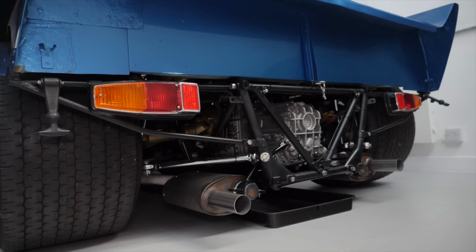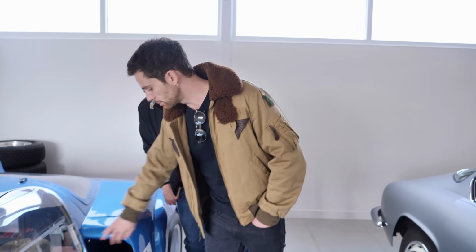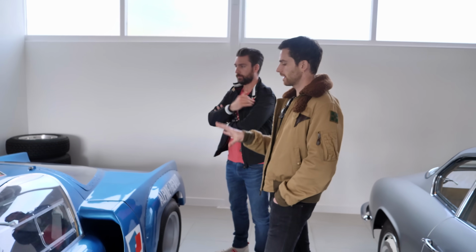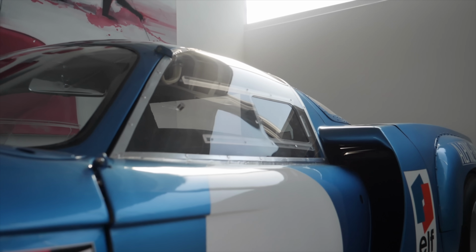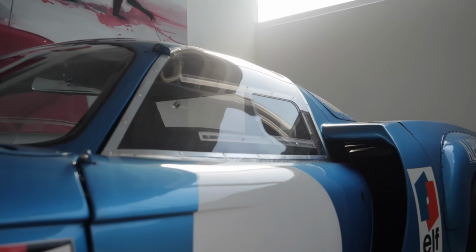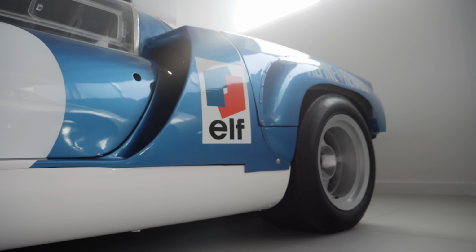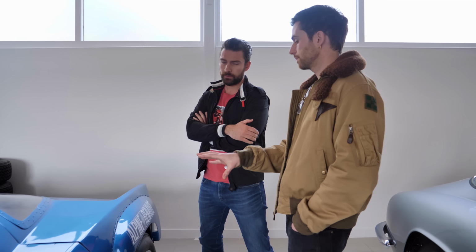What's interesting again about this car is all of the cars originally had these side pod radiators, but they quickly realised that wasn't an effective way of cooling the engines. So all of the other cars were modified to a slightly different body shape, which did away with this detail, which I think is really beautiful. So again, this is the only car left in the original configuration from when they were made.